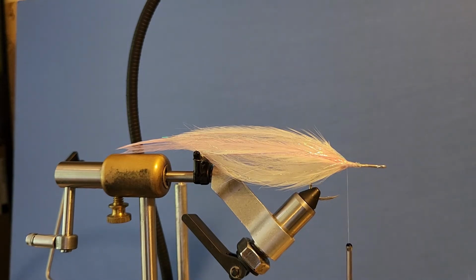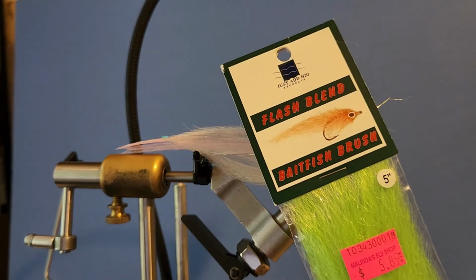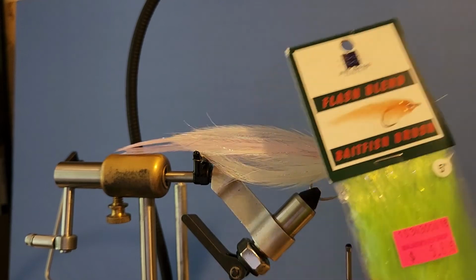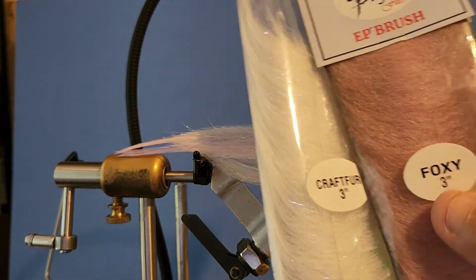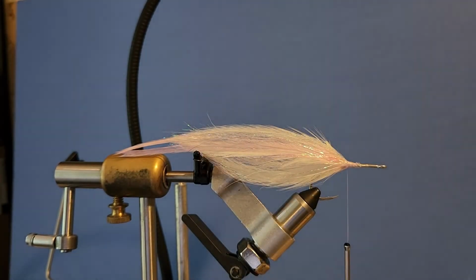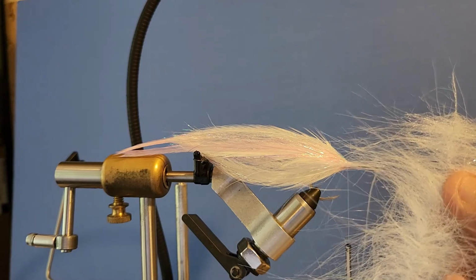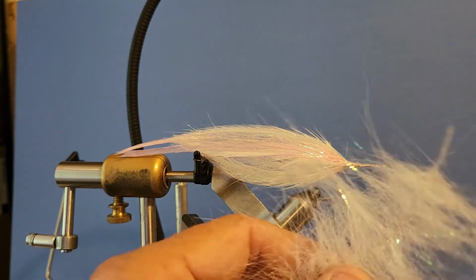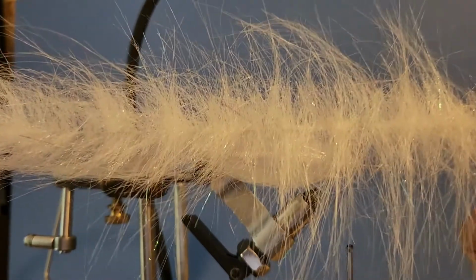I make my own brushes, but there's plenty of brushes out on the market. There's these flash blend, which are 5-inch brushes, baitfish brush from H2O. There's these great Buglisi EP, the Foxies, and the Craftfur. They're all great brushes. They'll all work fine. You need to find some pretty long ones to do this. That's why I make my own. I used the Craftfur brushes to get going when I first started out, but then I bought an Oasis dubbing brush maker, and I will include at the end of the video a very quick tutorial, hopefully really quick, I'll speed it up, on how I made this brush right here.